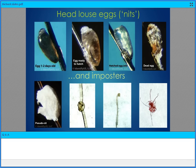Because of the stability of the cement, dead and hatched louse eggs may remain on the hair for weeks, months, or even years. Hair grows from the base outwards, and these relics are then carried away from the scalp with the growing hair. Louse eggs discovered 1 centimeter or more from the scalp have almost certainly been attached for a month or more already, and these are not indicative of an active infestation.